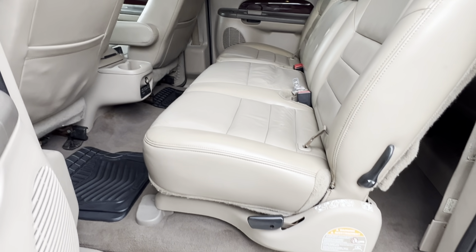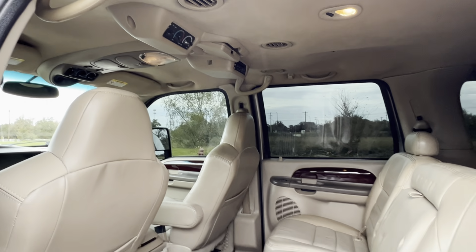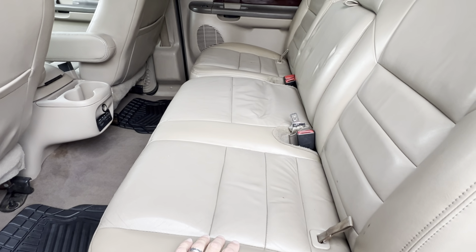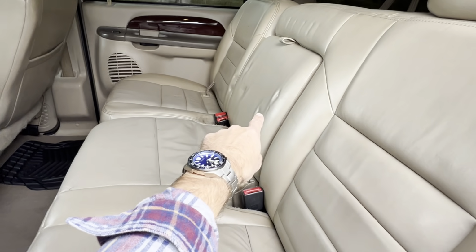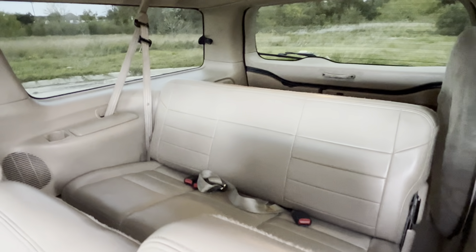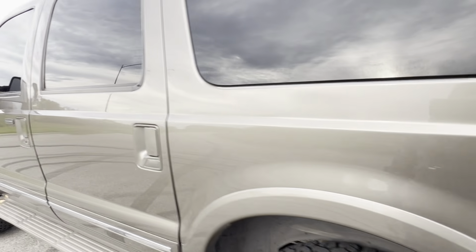It's got the bench in the rear. Carpets clean. We do have the rear infotainment, the rear AC, of course. Seats are in good shape. This was a people mover. The guy had car seats right there. That's what the indentions are from. Overall, again, just very clean interior and exterior.